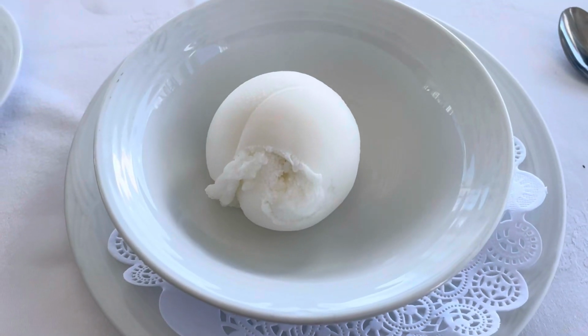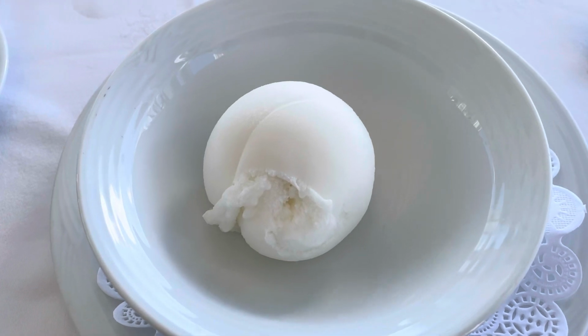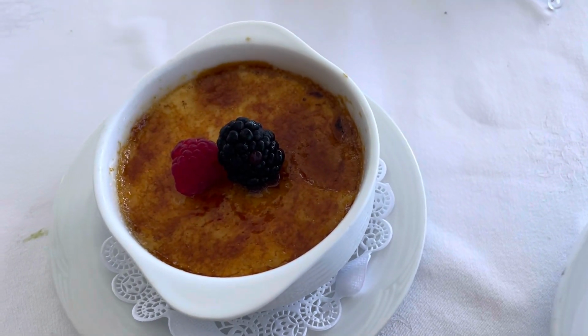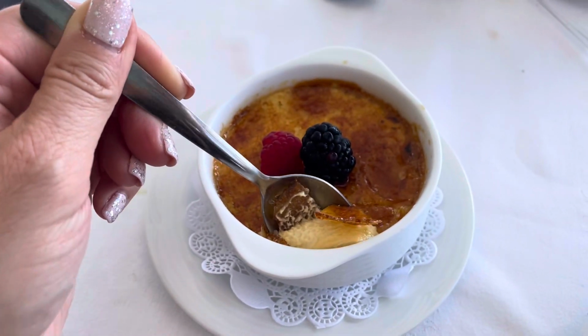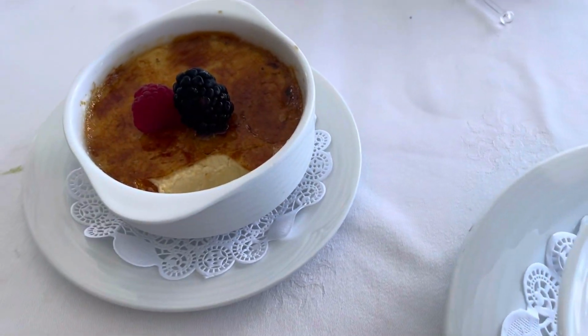All right, so of course I always, well, typically order dessert. So I got some lemon sorbet, which, look at that scoop. Oh my gosh, it's perfectly done. And then just a creme brulee, which looks fantastic. So I'm going to, oh wow. This looks so good. Okay. Incredible.